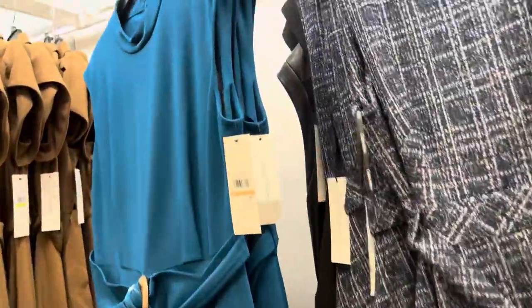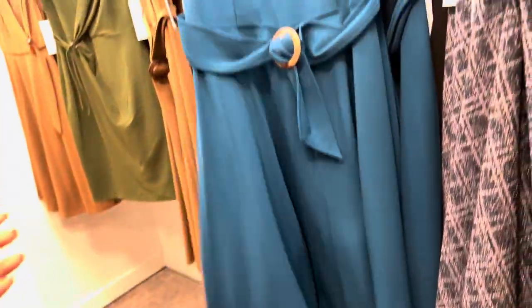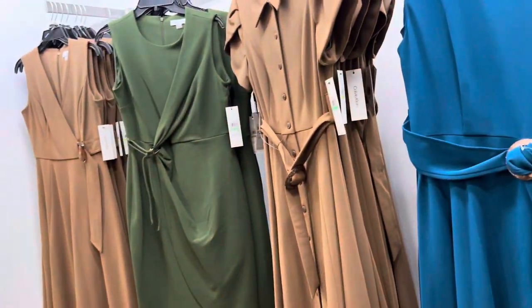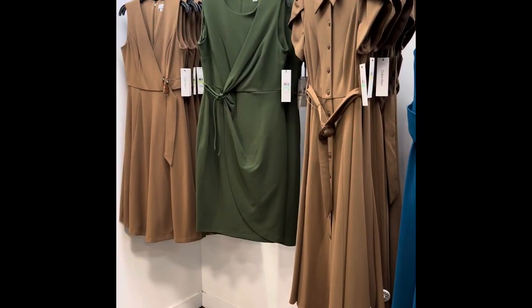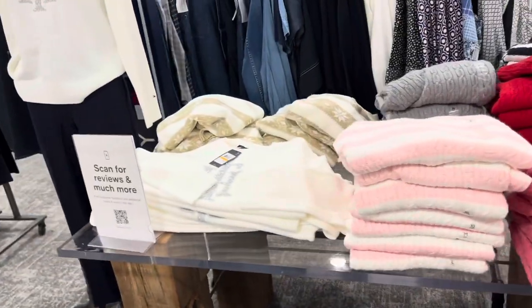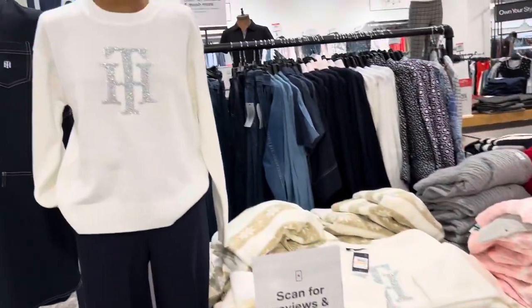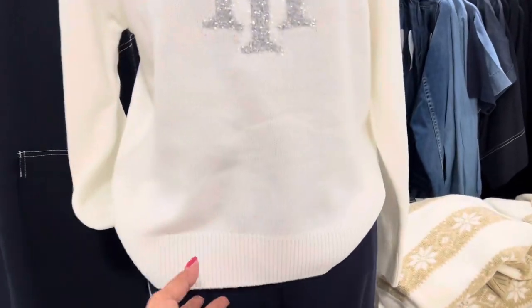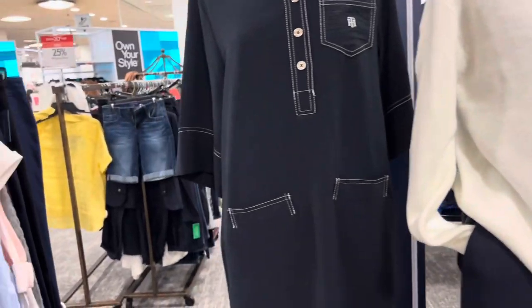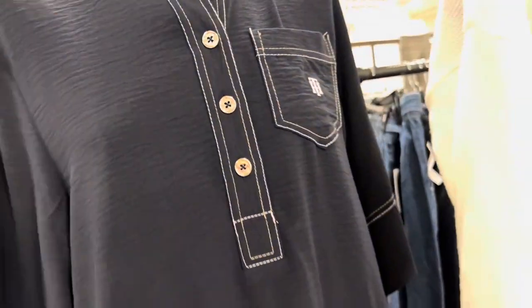And more here. There's more Calvin Klein. This one is $134. And more there. Tommy. Oh, Tommy. Cute. And that one. Oh, I like this. Yeah.